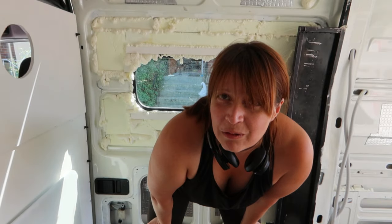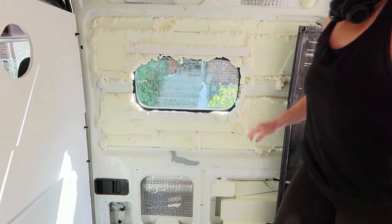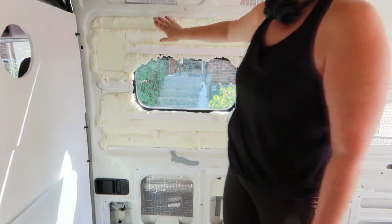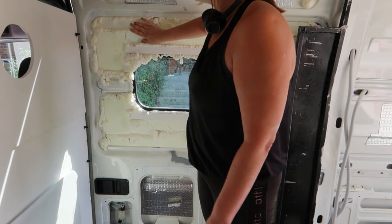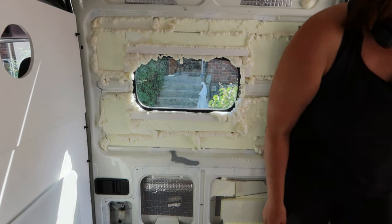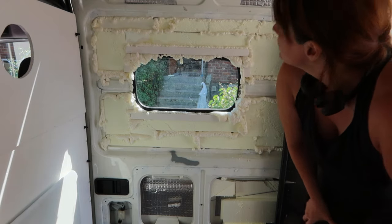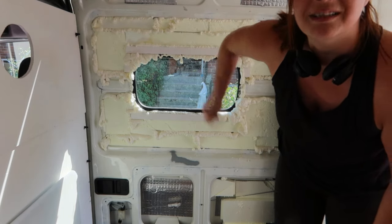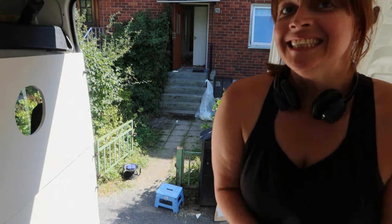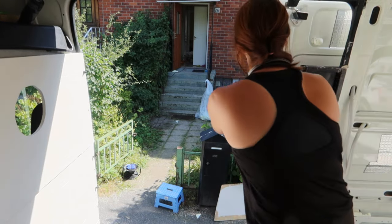Now I have to remove all the extra foam because I have way too much. It's sticking out all over the place. Yeah, so I'm gonna do that with my handy bread knife and then I can see if I can fit the cover on the door. Let's do that. Okay, so I'm kind of done with the window hole. And look, ta-da!